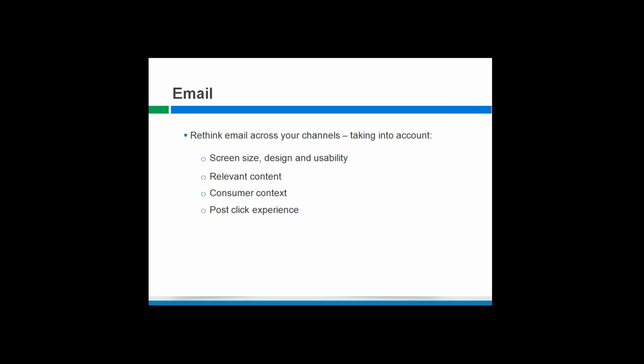Then it's going to be very negative on what they receive. The user experience is going to be negative. So make sure that email is optimized for mobile, for tablets, smartphone. Then capture emails, as I mentioned earlier, from your social media fans. And not just that, capture their mobile numbers.